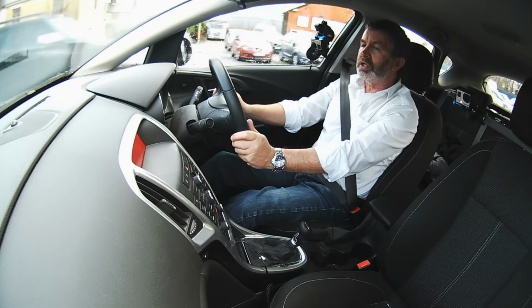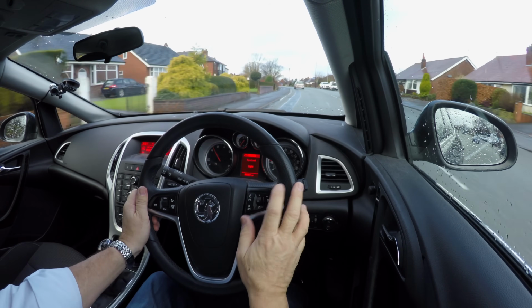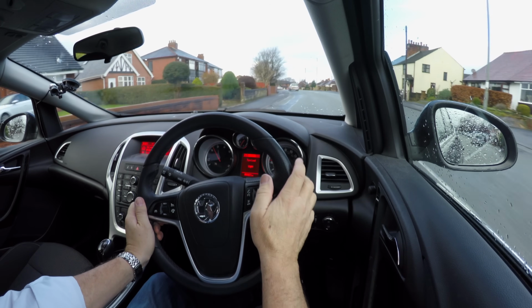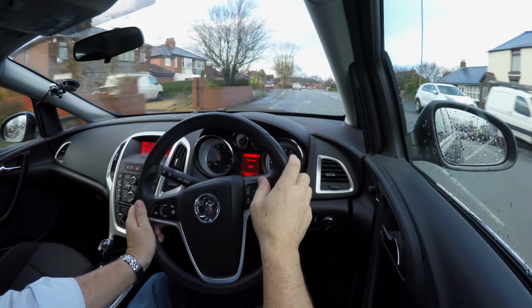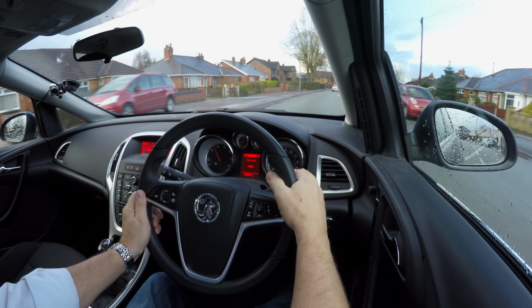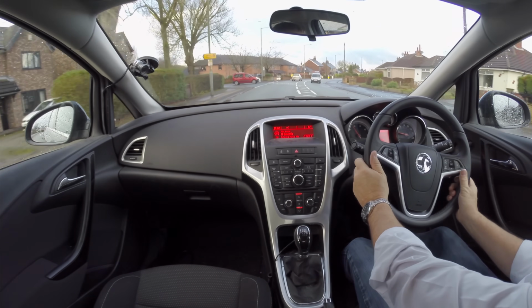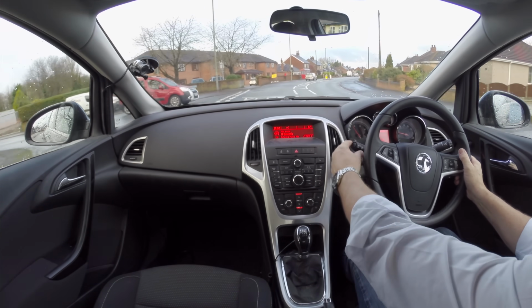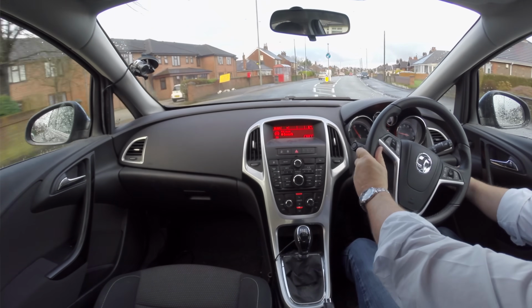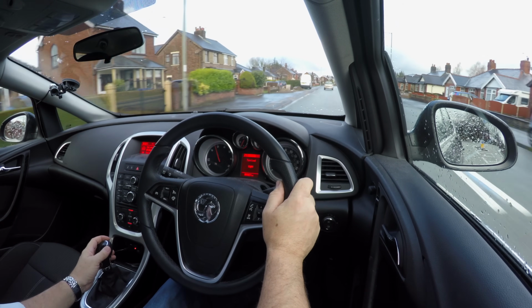So multi-function steering wheel, we've got cruise on the left here, you've got your voice controls on the right, audio controls, telephone, wipers on the right, indicators and main beam on the left, lights just to the right of the steering wheel.